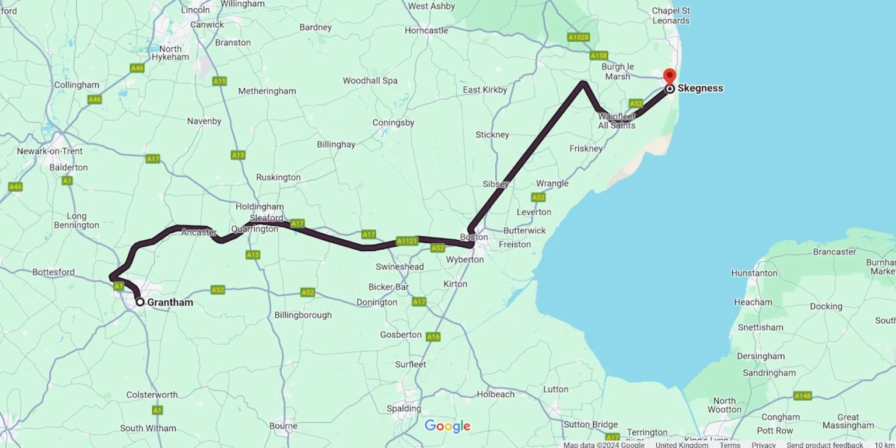Okay, so let's have a look at our route for today. We are going to be travelling along what is known as the Poacher Line to Boston and Skegness. We'll be calling at Sleaford, Heckington, getting off at Boston for a bit, then getting back on an hour later, continuing to Wainfleet, and then terminating at Skegness. I have booked anytime tickets so I can get off at both Boston and Skegness stations today.